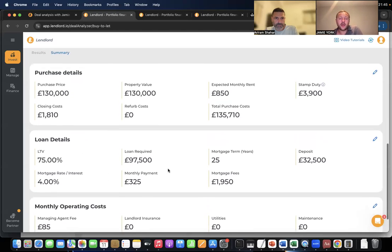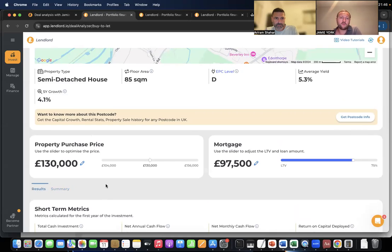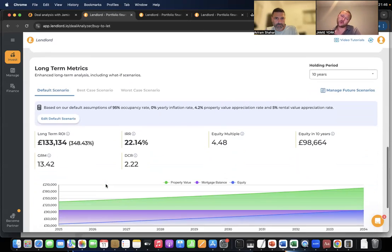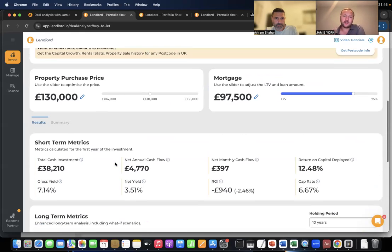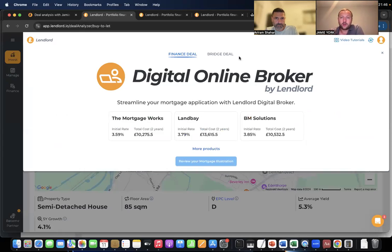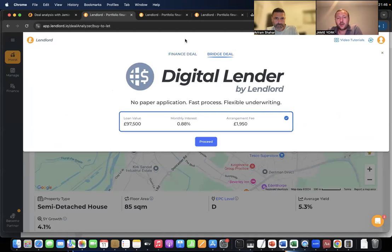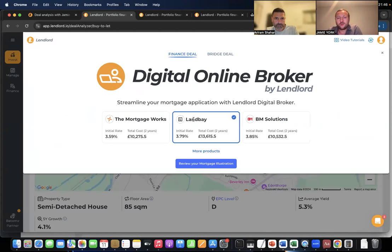And once I've done that, and I go, am I happy with what I potentially see as my worst case scenario? That's when I go into the funding. So all I do is click a button, decide how I'm going to purchase it with the financing. And I personally like Landbay, but whoever you want to use, it's absolutely fine.